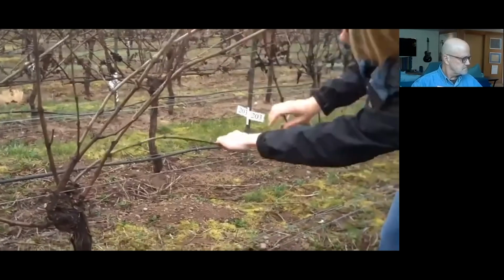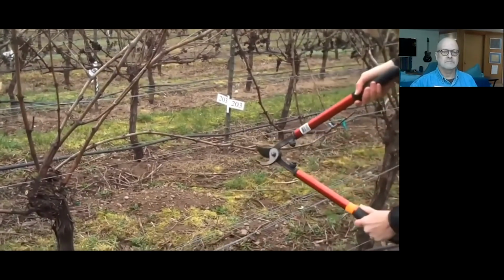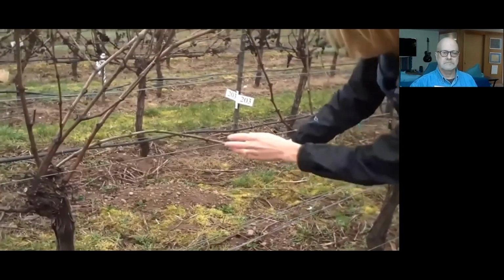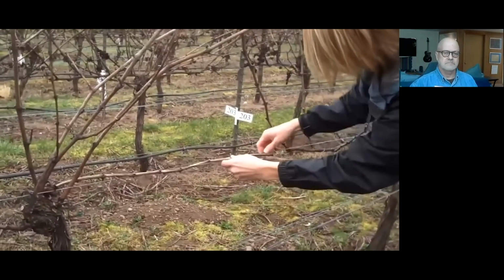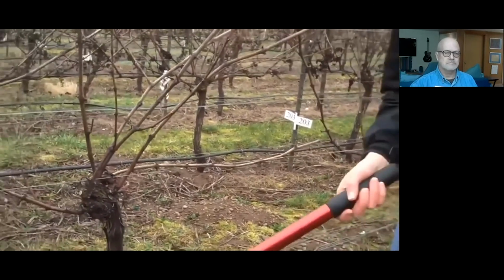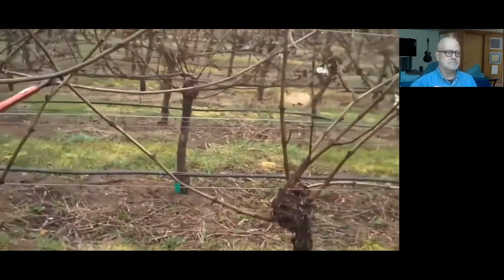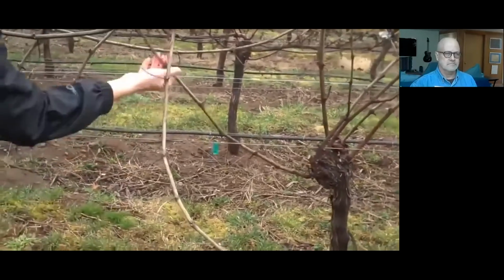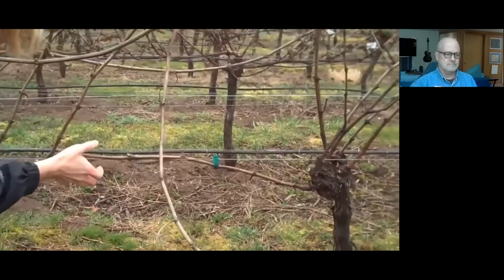I'm going to cut it off at a node about halfway to the point of the next vine space. I'm just going to wrap it around the trellis wire here for now, but we can tip and tie that later. With this one right here, I'm going to do the same. Just wrap it around the wire. Usually it just needs to be once, but I just want it to hold right now.